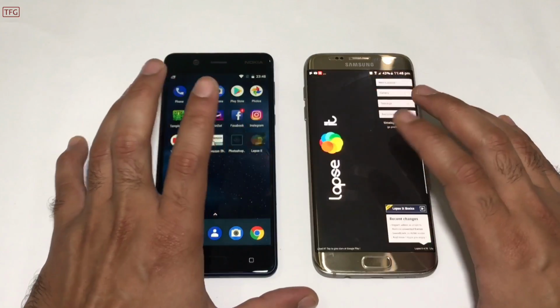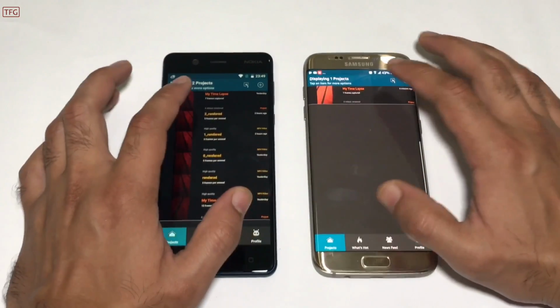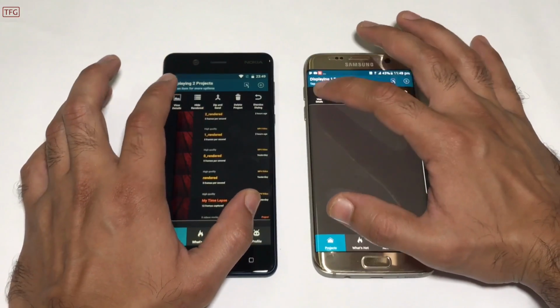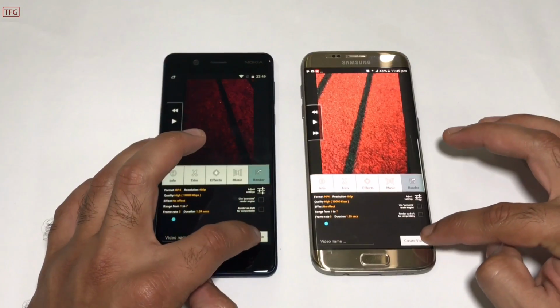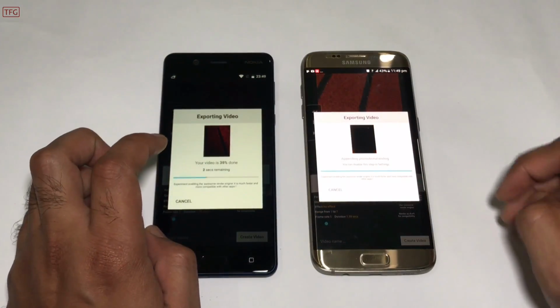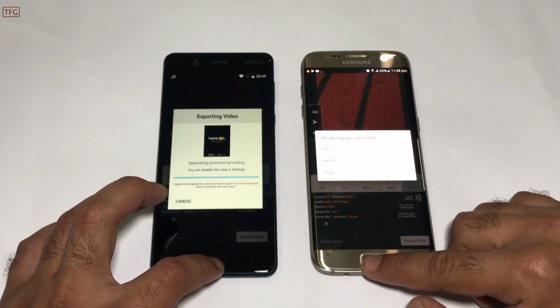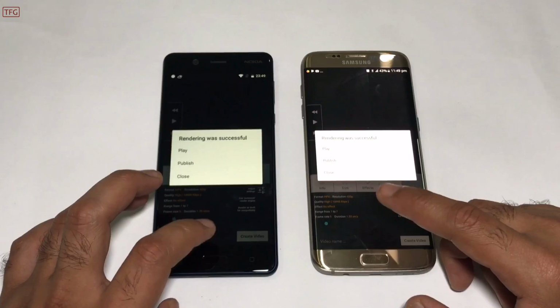Now we open the lab set in both the devices and open the same clip in both the devices, and let's see which device opens the clip and renders it faster here. And let's click the render button here and create a video. Oh, it's very quick on the S7 Edge, and the S7 Edge has almost completed, and it is done on the S7 Edge, and the Nokia 5 is still exporting the video.